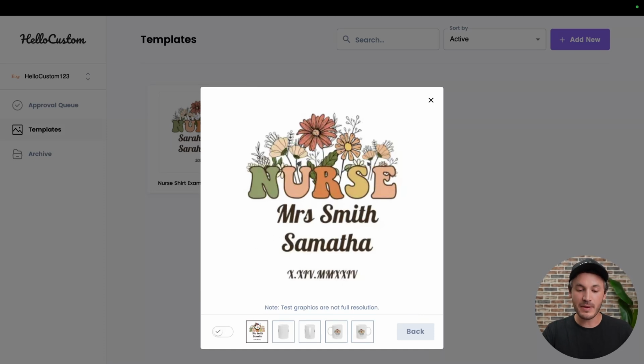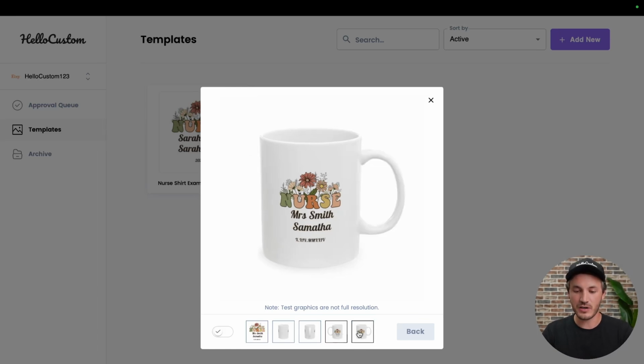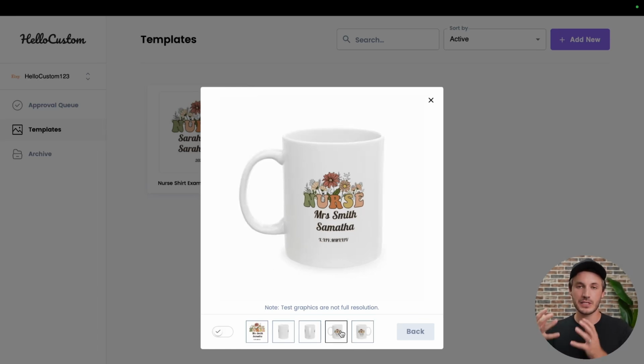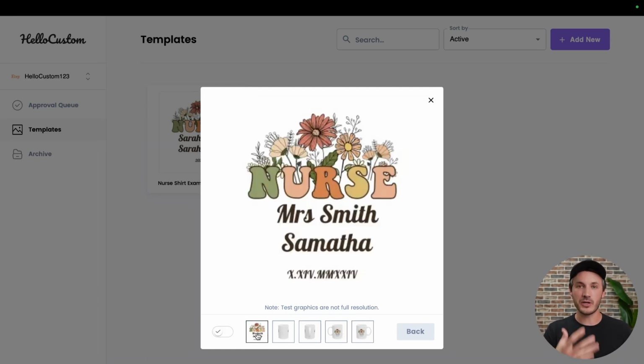Side by side with the personalized graphic, we do show mock-ups of the actual personalized Printify product. In this case, it is just our double-sided mug. I'm able to see that this is the correct product. The graphics are going in the correct spots, and the AI appears to be working correctly. I now feel confident that when this sells on Etsy, everything will be working correctly and HelloCustom is doing its job.